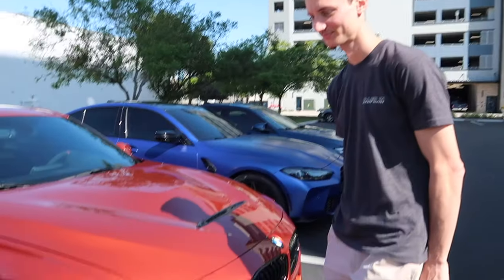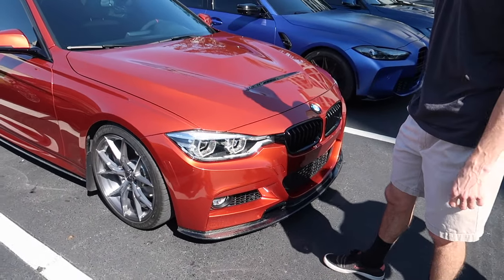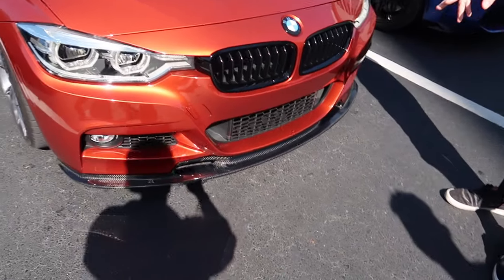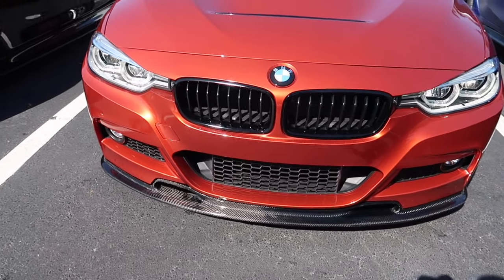But all right, Kyler, let's do a walk around. Let's start with the exterior from the front to the rear. What we got going on? We got the carbon fiber Varis lip. I think this is one of the best looking lips for F30s.